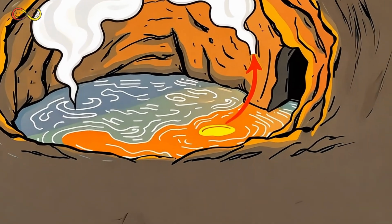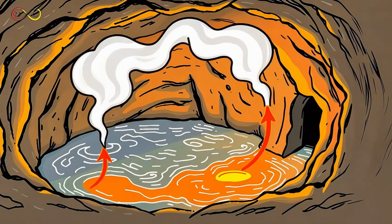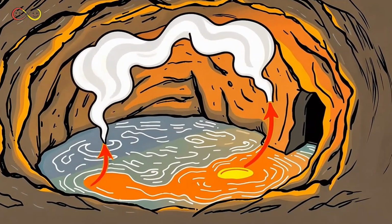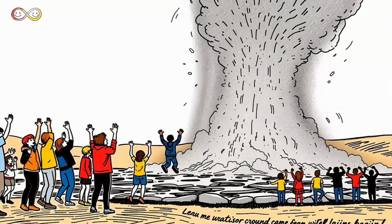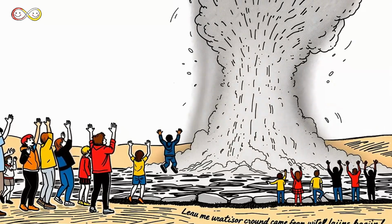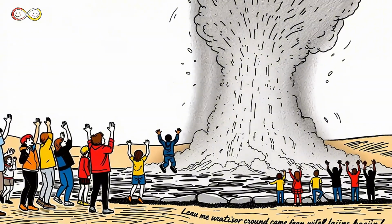But how does it all work? Where does the water come from? What makes it boil underground? And why does it explode like a natural water rocket? Get ready to explore the secret world beneath our feet as we uncover the science behind geysers. Let's dive deep into the Earth's underground wonders.